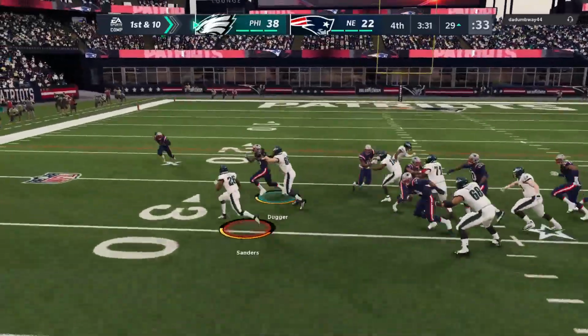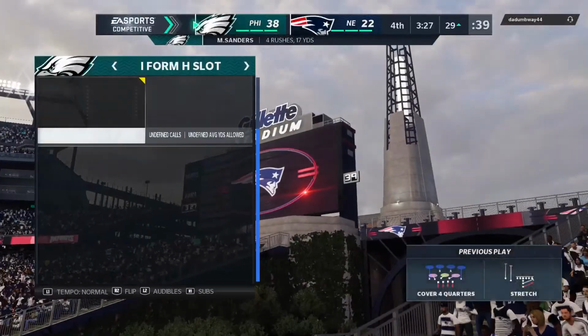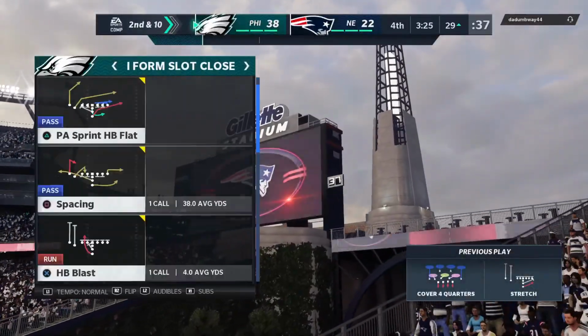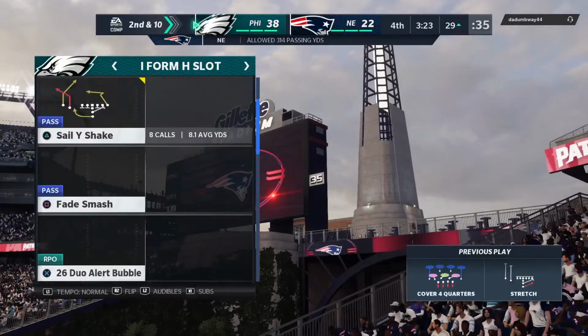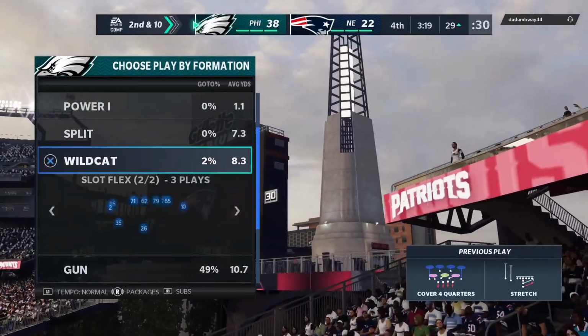On first and 10, it's Sanders. And they're going to stop him right at the line of scrimmage. Just no cutback lane to be found whatsoever. Second and 10. Got to figure now, after getting that turnover, they're just going to be happy to keep the ball on the ground, right?